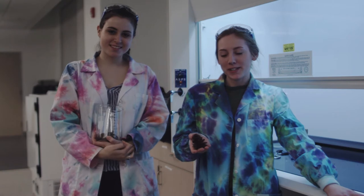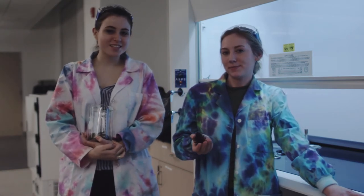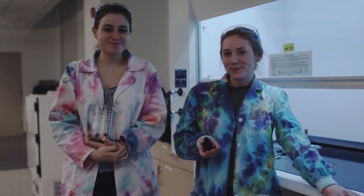Thanks to our experiment, we determined that pitch pine trees in Rhode Island are still dependent on heat for their seed dispersal. Tune in next time for our next organism.